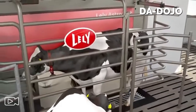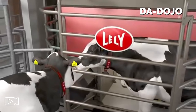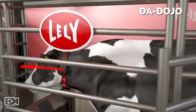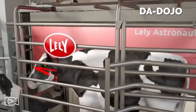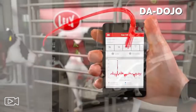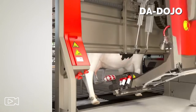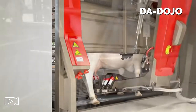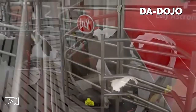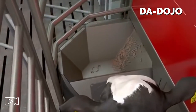The robot is designed so that there is no hindrance to cows entering it to be milked. The cow will visit the robot on her own initiative, meaning that the milking process runs stress-free, guaranteeing the best results. The robot recognizes the cow through the sensor on her collar. Milking is prepared on the basis of the cow's historical data. The robot knows the exact position of the teats and the ration to be fed.